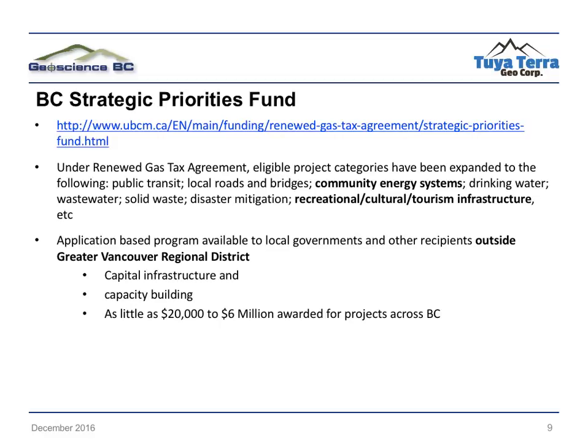The application-based program is available to local governments and other recipients outside of the Greater Vancouver Regional District. As little as $20,000 up to $6 million have been awarded for projects across BC. And this money can be used for capacity building and for capital infrastructure.